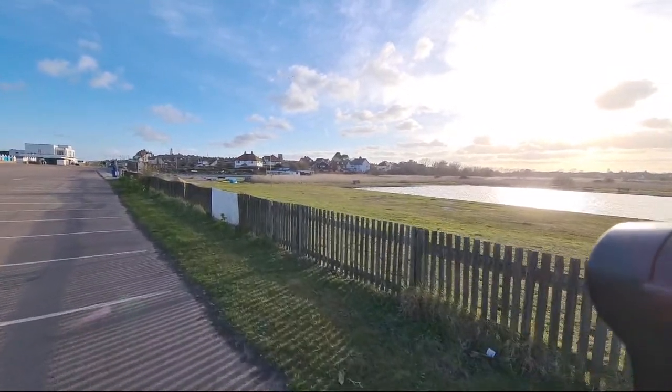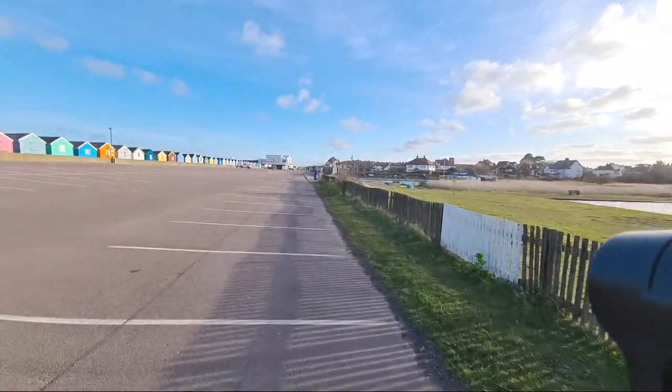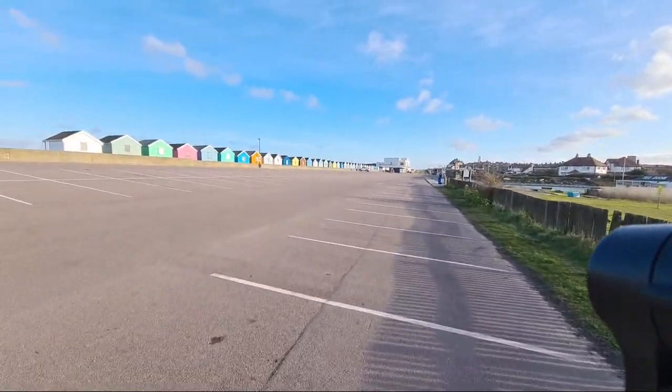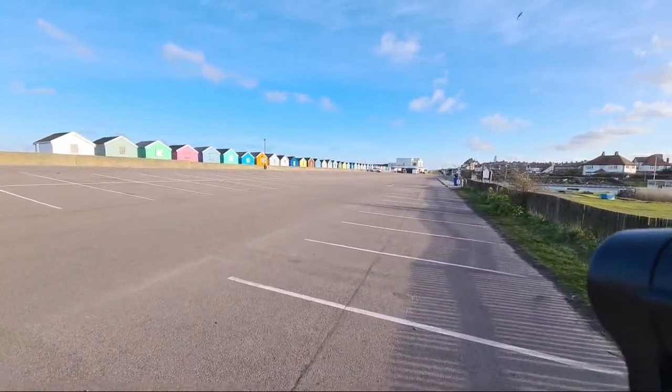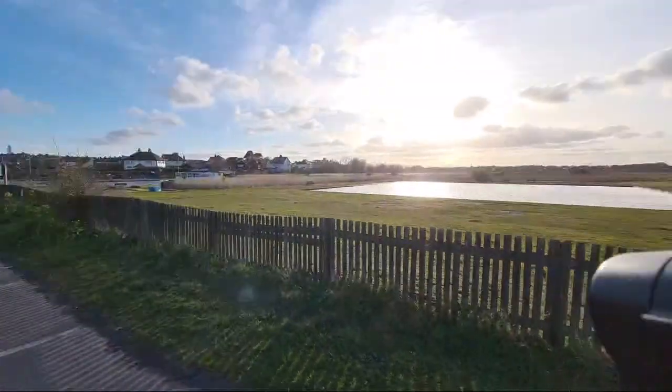So if you're watching this live, you hear me go on about the signal a lot. Try to ignore. The beach huts look a lot prettier though now. They're off this car park.